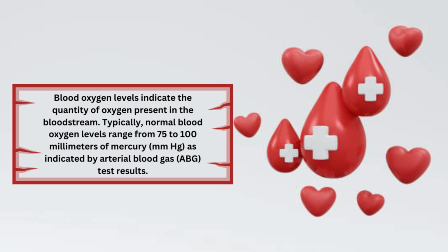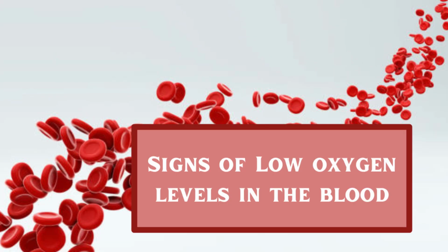Blood oxygen levels indicate the quantity of oxygen present in the bloodstream. Typically, normal blood oxygen levels range from 75 to 100 millimeters of mercury (mmHg), as indicated by arterial blood gas (ABG) test results. Let's talk about signs of low oxygen levels in the blood.